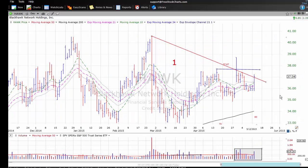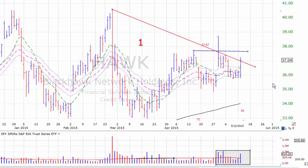That noted, Blackhawk Network operates a payment network in the US and 21 other countries that offers gift cards and other prepaid products. The stock has been in this first stage base for a while now. We were setting up a cup and handle base. We tried to break out of that cup and handle base, but failed and came down and reestablished this handle area. Yesterday we had a real nice pocket pivot out of Blackhawk, which carried the stock price above its 21-day exponential moving average, its 10-day simple moving average, and also above this trend line.